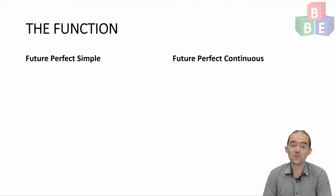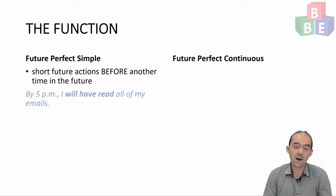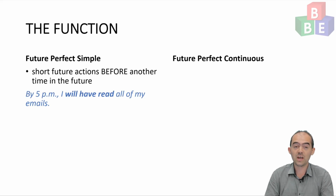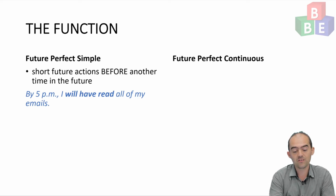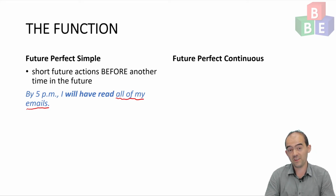So, how do we use the future perfect tenses? Remember, the future perfect simple is for your short future actions before another time in the future. For example, by 5 p.m., I will have read all of my emails. And notice that all of my emails refers to a quantity because we use perfect simple tenses to talk about quantity.